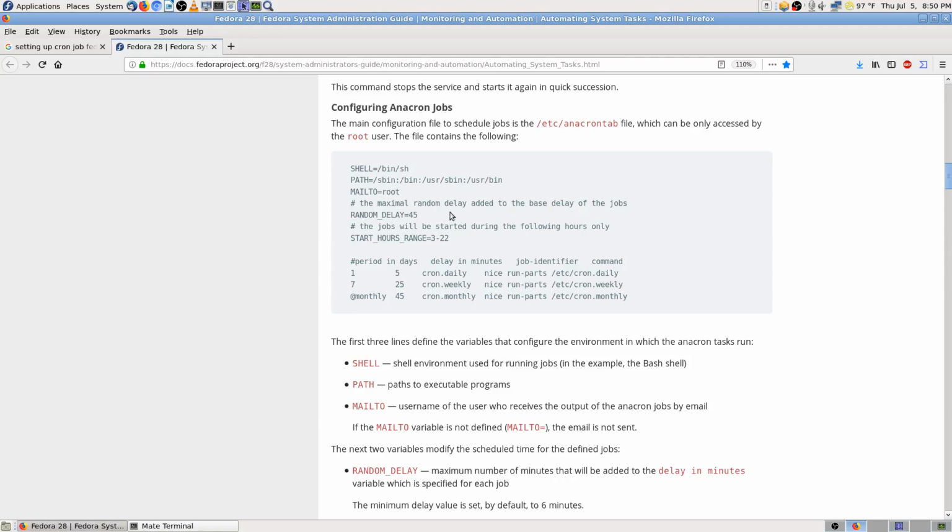The maximal, I didn't know that was a real word, maximum. It is. I've seen it before. They used to use maximal a lot in the 1800s instead of maximum. Maximal random delay added to the base delay of the jobs. That is, of course, a note. It's commented out, but I'm saying hashtag. I always hated that. The number sign is what I was taught growing up in school, and that's what I've always called it. Now everybody calls it a hashtag.